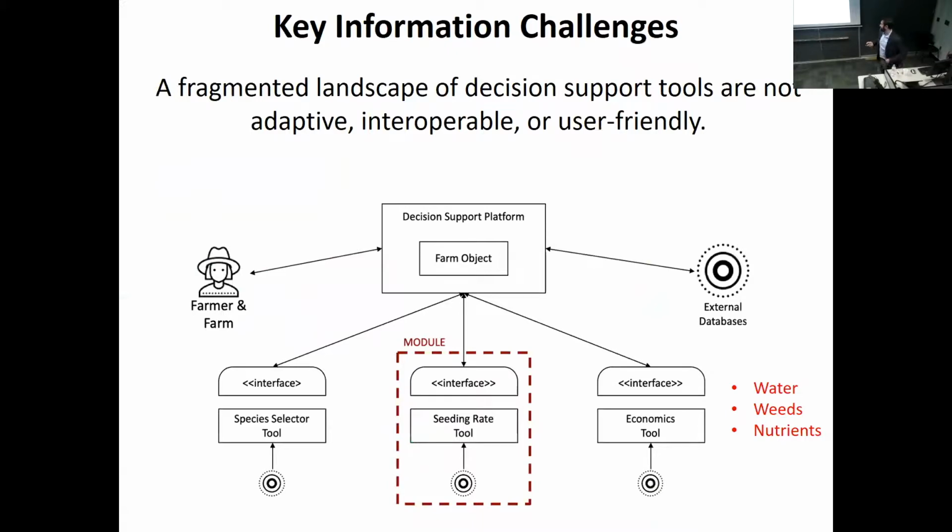NRCS is helping to support our data science team where we're taking a cover crop species selection tool, a seeding rate tool that's been developed by one of the plant materials centers, Paul Celan, who many of you know, and an economics tool. So these decision tools already exist and they're operational, but they're not communicating. So we're building a platform and we're actually at the finish line of this.